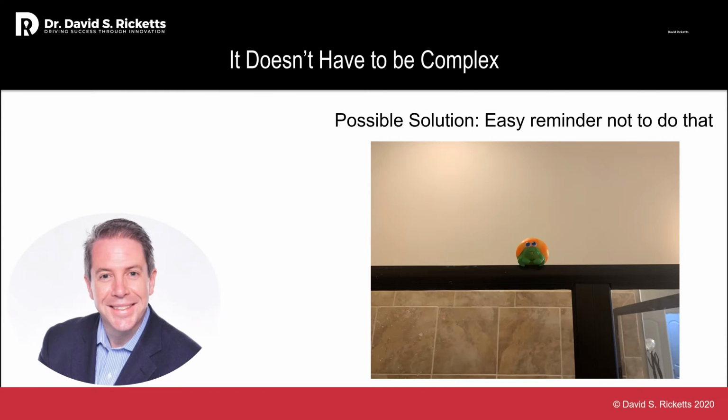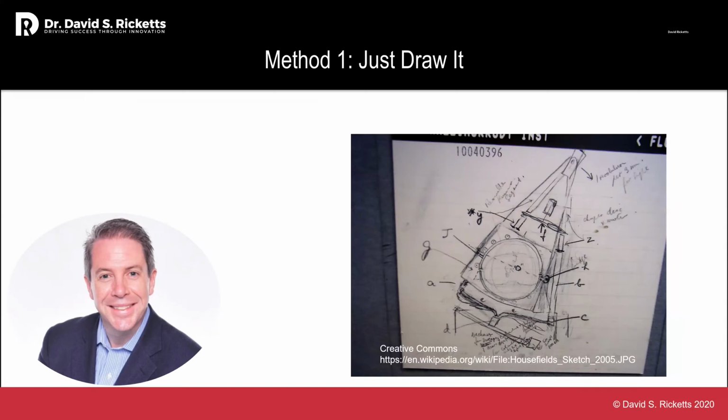But why I use this example was it was just taking something in the room and just moving it over to test the idea, and it worked brilliantly. And that's all we need to do for a prototype. We just need to figure out, like we saw in the example of the remote, maybe we take a Post-it and we cover up a button. It can really, really be simple. It doesn't have to be complex.